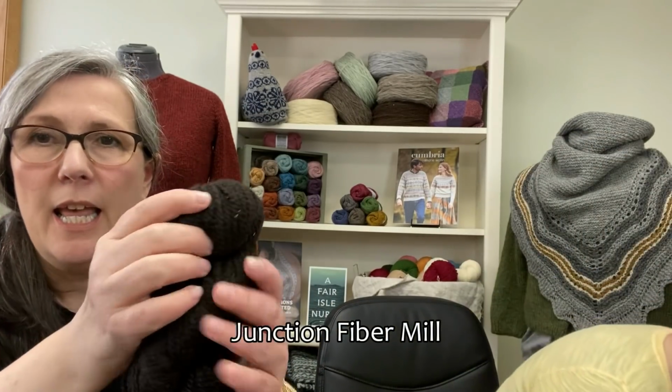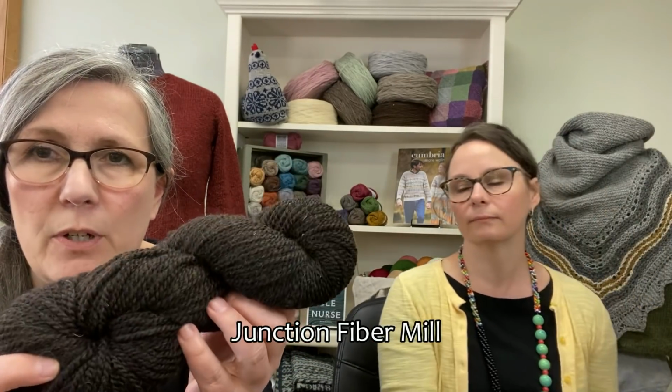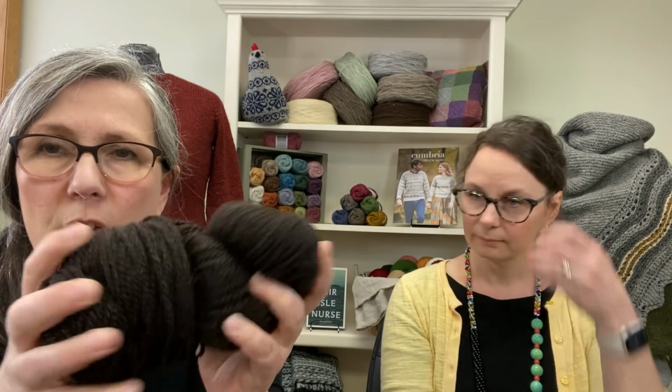Anyway, I got this lovely dark brown squishy wool from Junction Fiber Mill. They sourced this locally. This is from Cornish, which is the town next to where I live in New Hampshire. And it's North Country Cheviot. There's no label on it. But it's so lovely. Look at that color and the squish. Did you get any of this? I didn't get any of that one. I did get some stuff from their booth. That's really nice. We had a nice time chatting with Peggy, who owns Junction Fiber Mill.